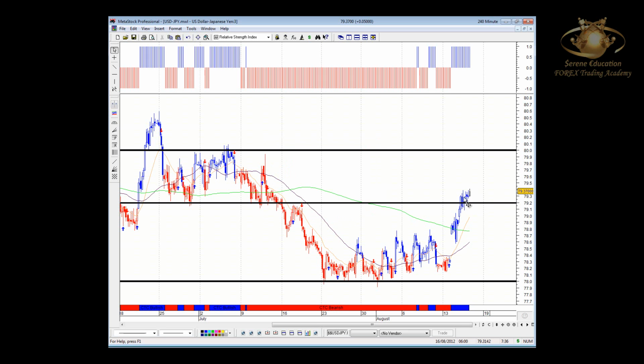So you can see nice close and stay above 79.20. You can do 10, 20, 30, 40, 50. There's at least 50 pips from this pair to the upside. Nice little target. I wouldn't throw that aside. So as long as she stays above 79.20, look for topside for this pair towards the 80 mark.